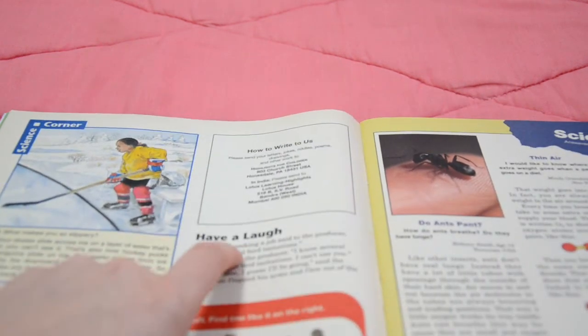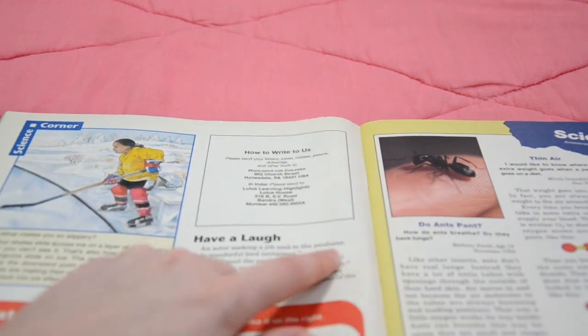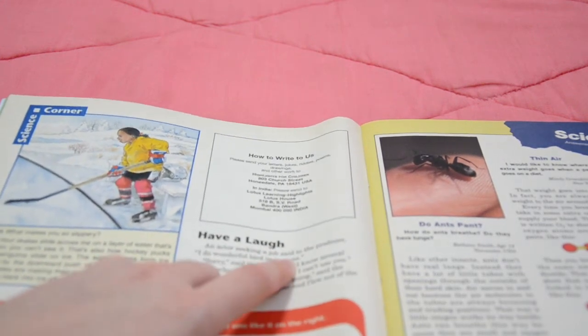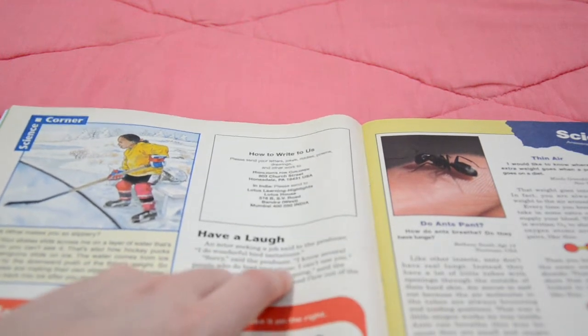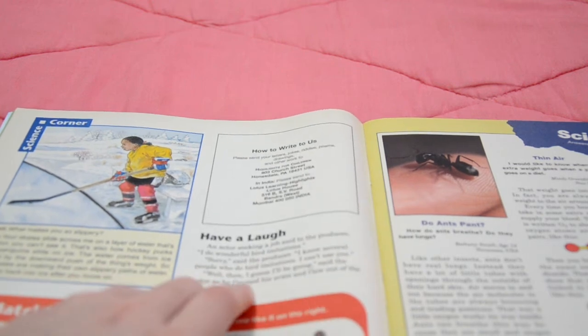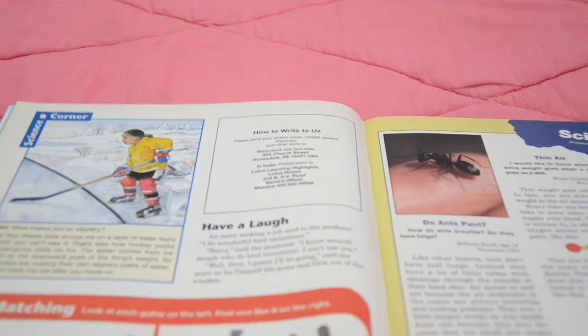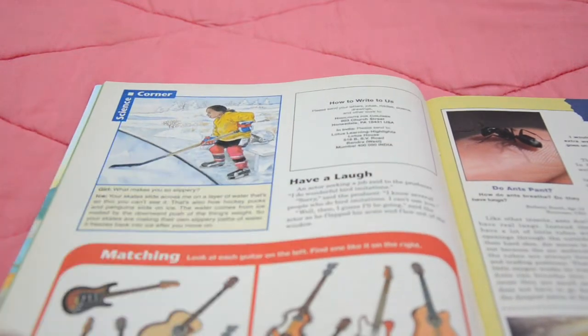Here's a little joke. Have a laugh. An actor seeking a job said to the producer, I do wonderful bird imitations. Sorry, said the producer, I know several people who do bird imitations. I can't use you. Well then, I guess I'll be going, said the actor, as he flapped his arms and flew out of the window.